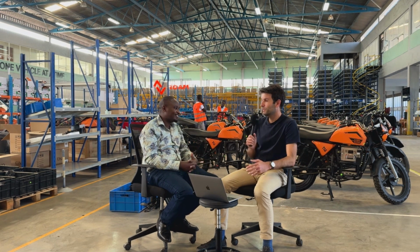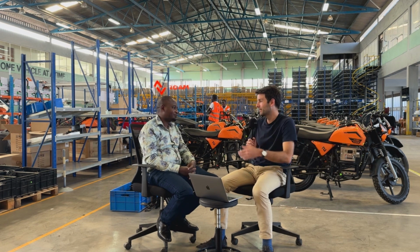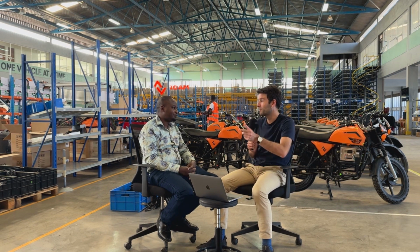Yeah. Which is interesting, isn't it? Because when you think of converting an old vehicle and adding a battery and a motor to it, you think there would be a much lower cost.